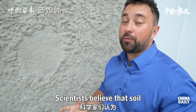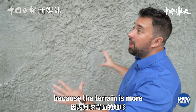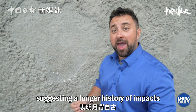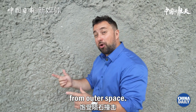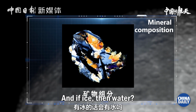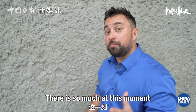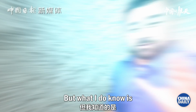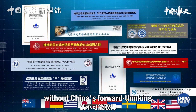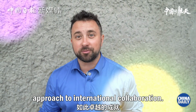Scientists believe that soil from the far side of the moon will have greater research value because the terrain is more densely covered in craters, suggesting a longer history of impacts from outer space. Will the soil contain ice? And if ice, then water? And if water, could the moon support life? There's so much at this moment we don't know, but what I do know is that this remarkable achievement would not have been possible without China's forward-thinking approach to international collaboration.